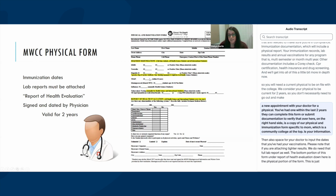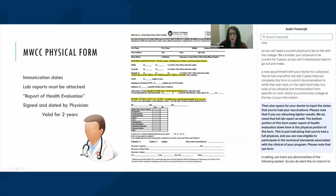Over here on the right-hand side is a copy of our physical and immunization form specific to Mount Wachusett Community College. At the top is your information, then also space for your doctor to input the dates that you've had your vaccinations. Please note that if you are attaching titer results, we do need that full lab report as well.